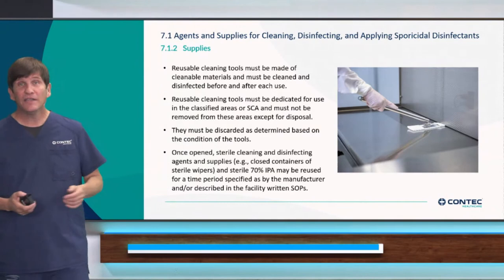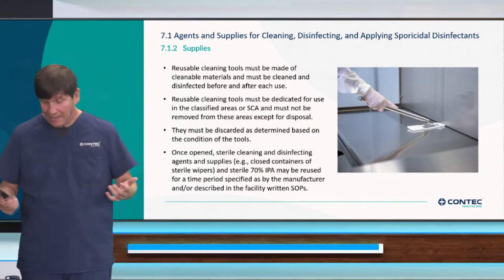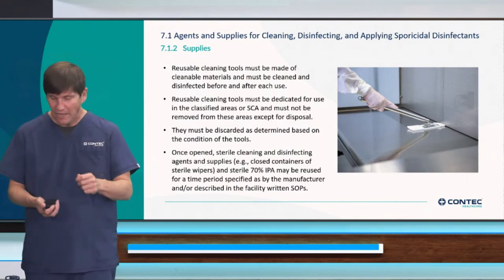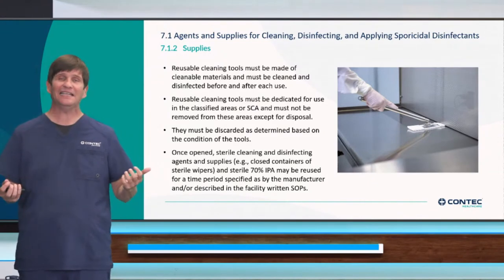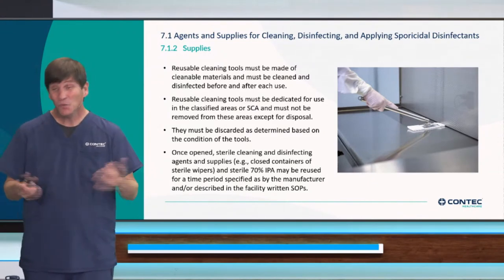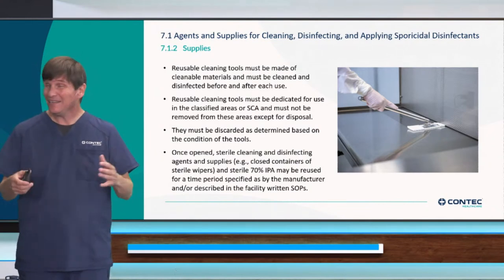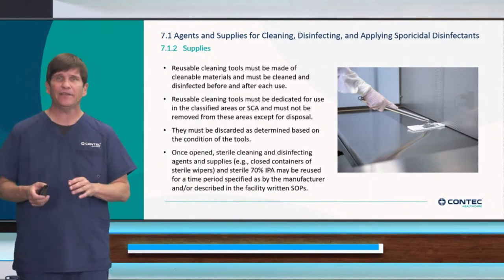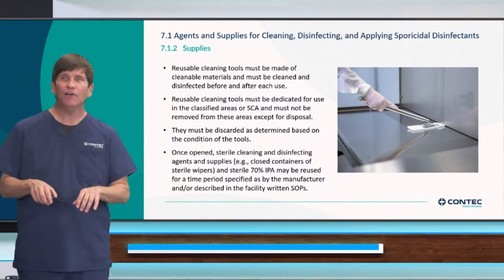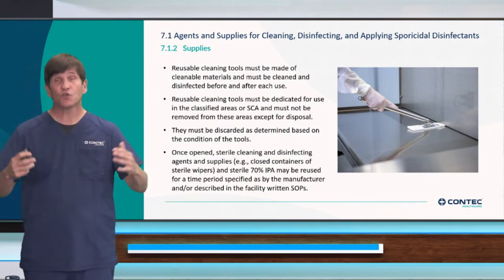And the last thing on this slide I want to talk about is that the chapter does address sterile wipes. Here at Contec, we get the question often. We've got the sterile pre-saturated alcohol wipes, and people say, well, how long is that sterile once I open it? Well, technically, it's not sterile once you open it. We did a webinar about this earlier this year, so I invite you to visit Contec Healthcare. You can take a deeper dive on this. We had to do an entire webinar to help address this question that folks had.